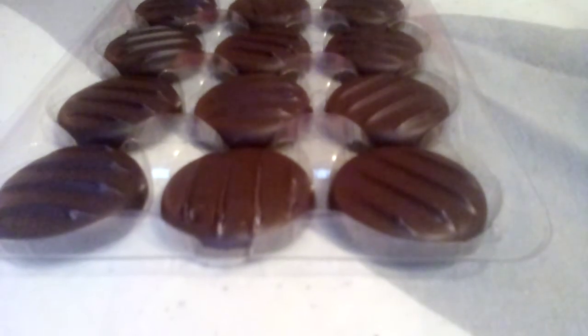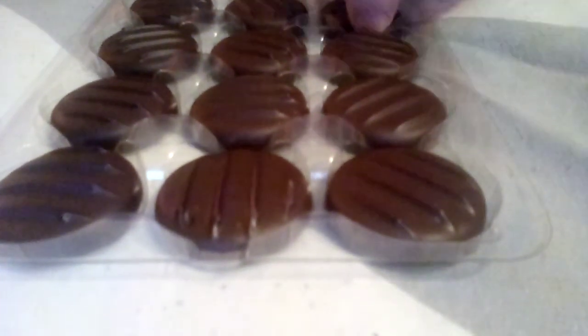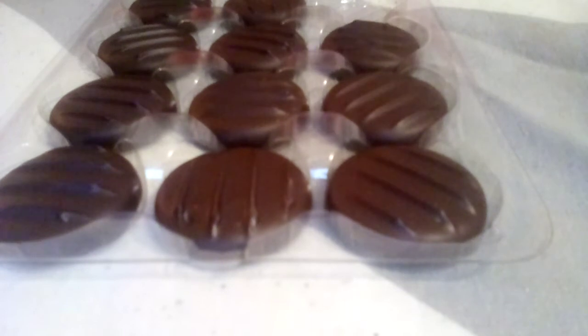But these are lovely. I don't want to eat too many, but I can't help myself. They are absolutely divine. Really are.